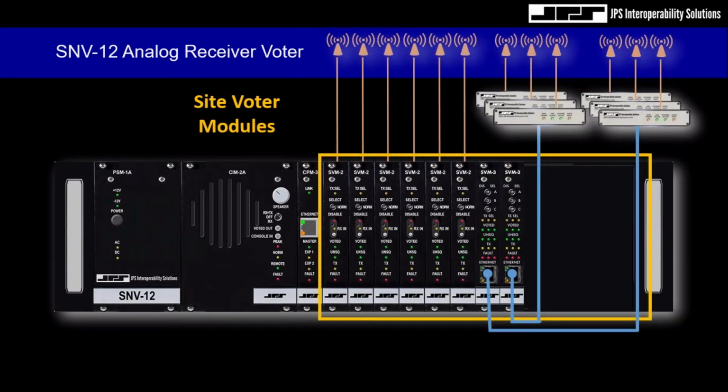The SVM site voter modules, as their name suggests, support the remote receiver and transmitter sites. They contain digital signal processors that are used to assess the quality of the received audio, and the audio quality information that they capture from the remote receiver is then shared with the control processor module to allow the assessment and selection of a single high audio quality receiver site. And specifically, the SVM2 site voter module primarily supports analog backhaul links between the single receiver and the voter.